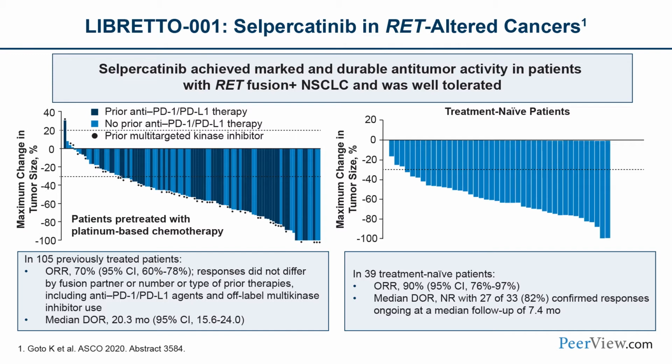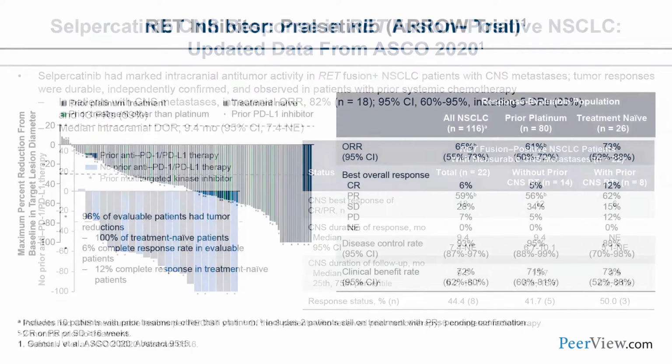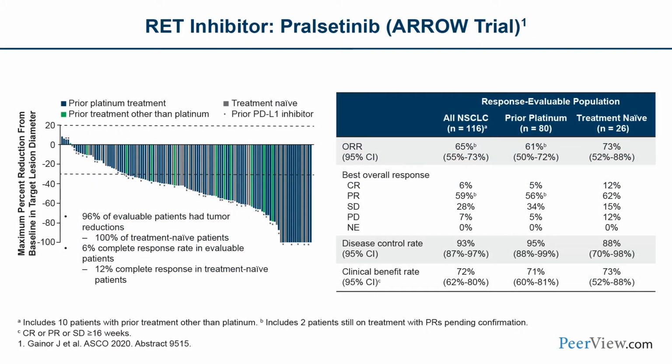Confirmed response ongoing at a median follow-up of 7.4 months. Intracranial activity, also what we want to see. Not a lot of patients, but we do see clear indication of response within the CNS. Blue 667 now, Brigatinib, also an ongoing trial, the ARROW trial, where we see ongoing responses. And this is really a promising drug as well. So 2 drugs, now one with an FDA approval, both look like they're very effective at targeting RET fusion.